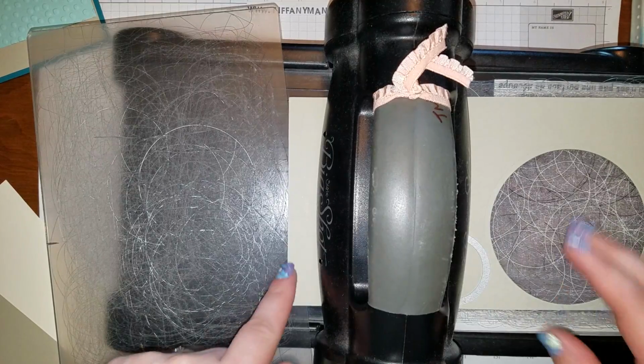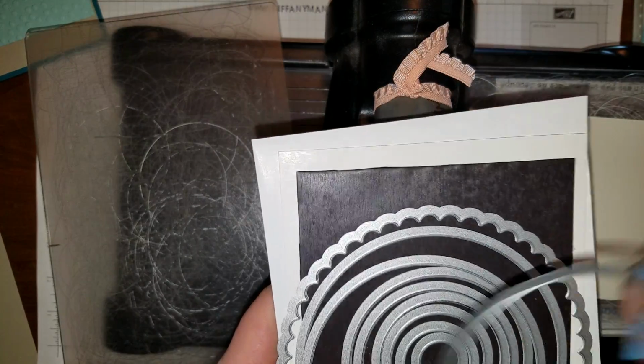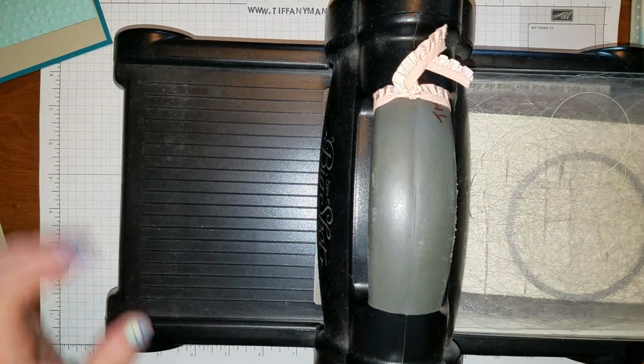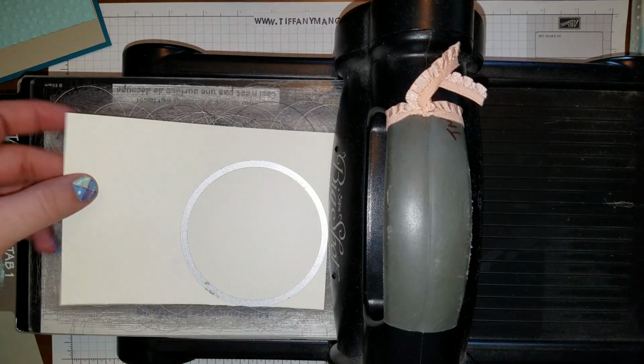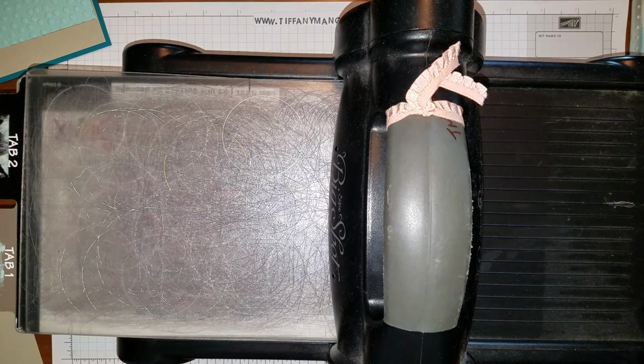And there's our big circle and our little circle. Put them aside. We're done with that color here. So then we need a piece of Very Vanilla, which I'm going to place here. And we're going to go the 4th from the inside. Set that down there. Cutting plate on top. Run it through. Alright, so now our smaller circle is cut out here.